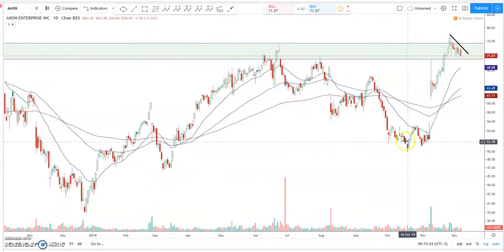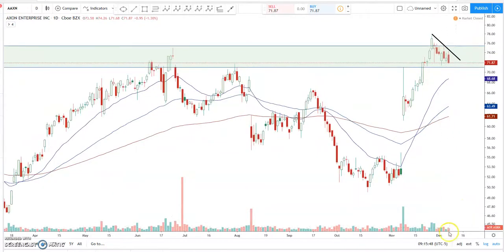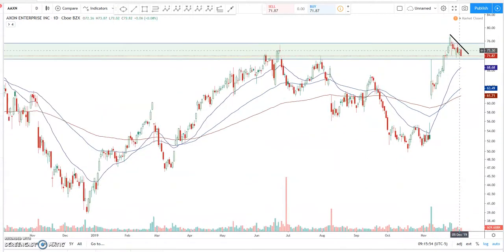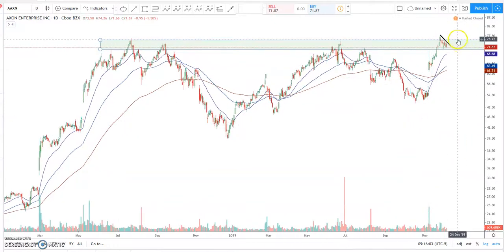Number 10 is Axon Enterprise. So we have this nice little area right here where it's resistance, resistance, resistance, resistance so far. But now this big run up here, and now it's just consolidating so neatly and organized that the little flag it's creating here looks really good. You see the up days are on high volume. The consolidation is on low volume. So look for a breakout above 75.50, 76, something like that. And boom, you have a great place to manage risk. And I do like the risk reward in this area. So that's for Axon Enterprise.